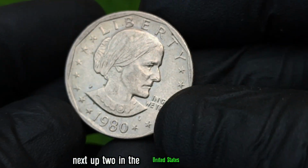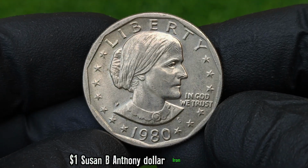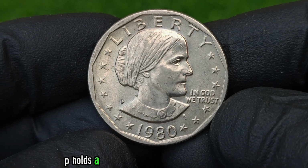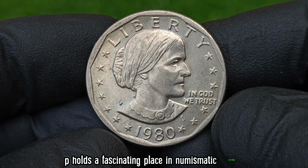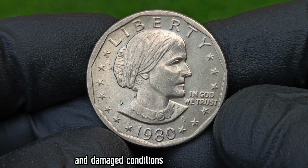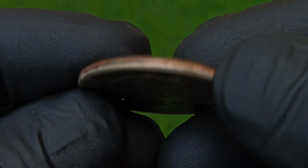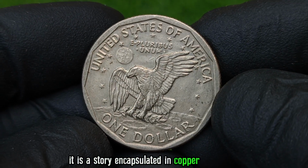Next up, in the United States, the bicentennial $1 Susan B. Anthony dollar from the year 1980 P holds a fascinating place in numismatic circles, even when found in the most dirty and damaged conditions. To many collectors, this coin is more than just another dollar piece. It is a story encapsulated in copper and nickel.